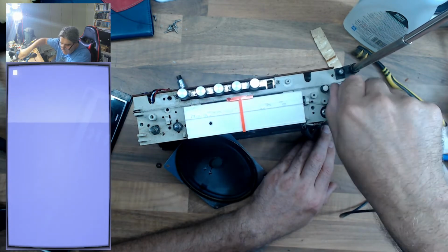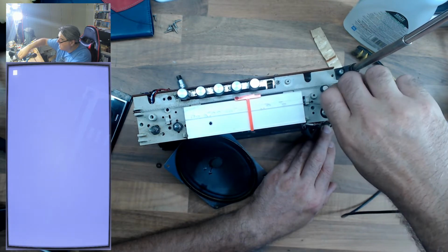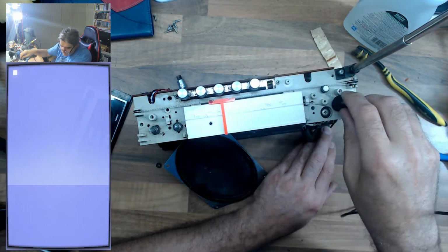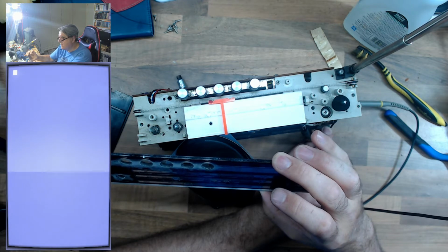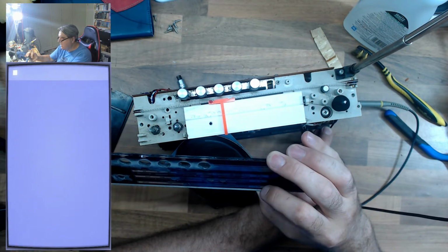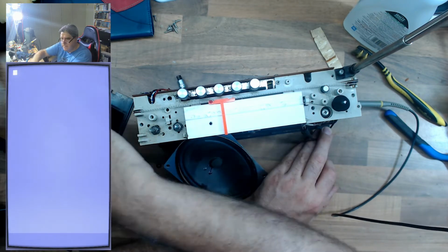A long wave. Medium wave. It's all in here. On the medium wave, it's all measured in meters.